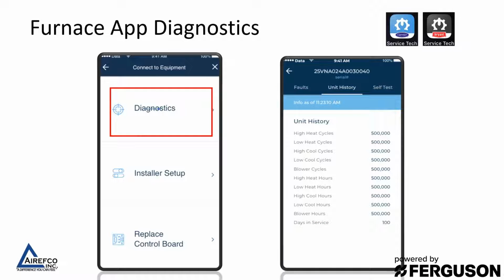You will also be able to access the diagnostic section, which will give you all of the history of the unit, the run cycles and the fault codes and various things. So you'll be able to diagnose what has been going on with the furnace.